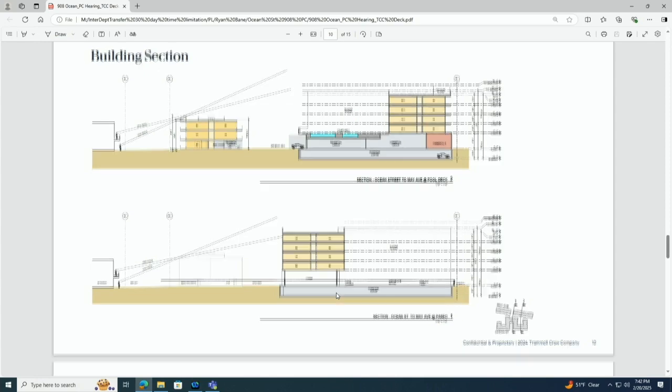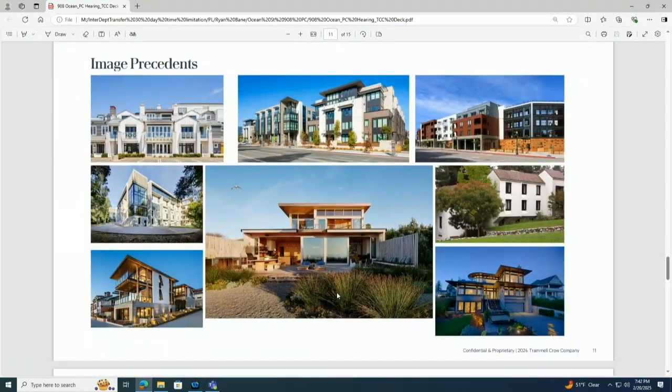And then if you go to the next page, these are some of the design precedents that we were looking at for the overall design of the architecture. This includes the Santa Cruz University, obviously. I think that's a major part of the town. And then we are a beach town in this area, so we do have a nice little beach house up front. But then there's also a mixture of projects that you'll see here that are residential.